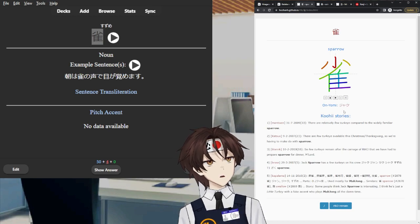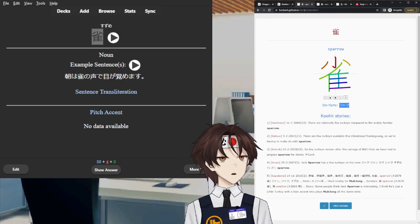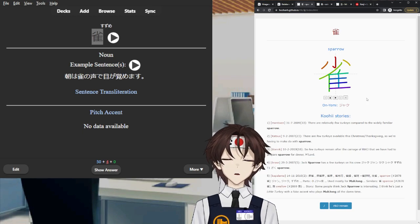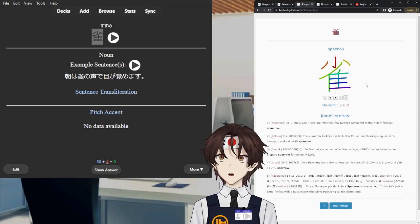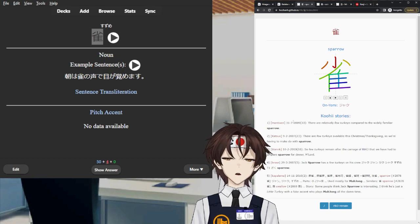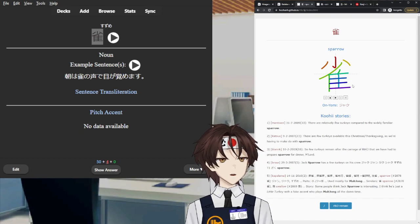Jio. No. Jaku? Yeah, Jaku is the onyomi reading for this. But Suzume is the kunyomi, if it's just standalone. Yeah, which makes sense in the Anki flashcard program. It's alone, right? Suzume means sparrow. But that said, we have to go back to the symbol here.